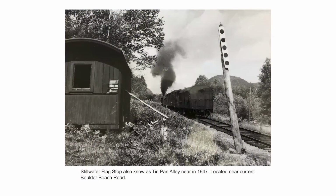Okay. This is a second flag stop at Stillwater, and it is located above Boulder Beach Road on the railroad bed, or was located. This is called the Tin Pan Alley Flagstop, also called the Stillwater Flagstop.